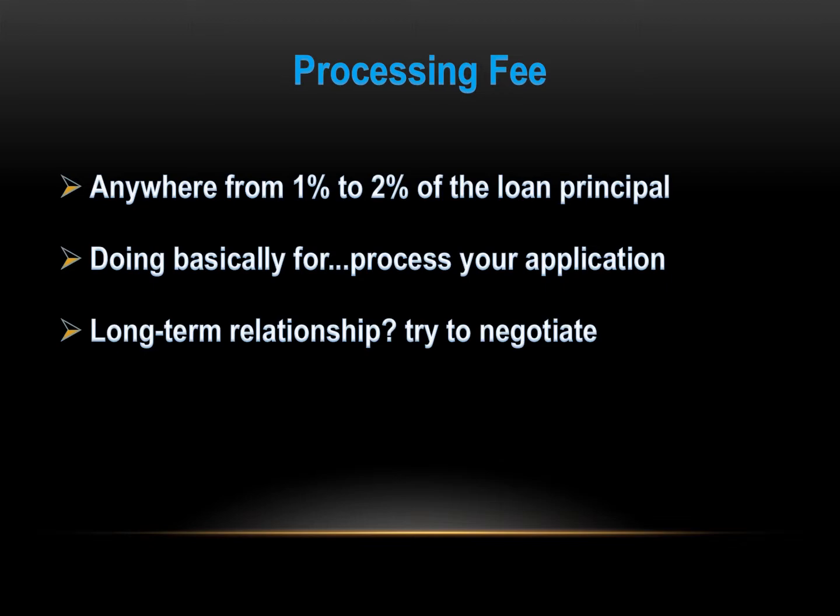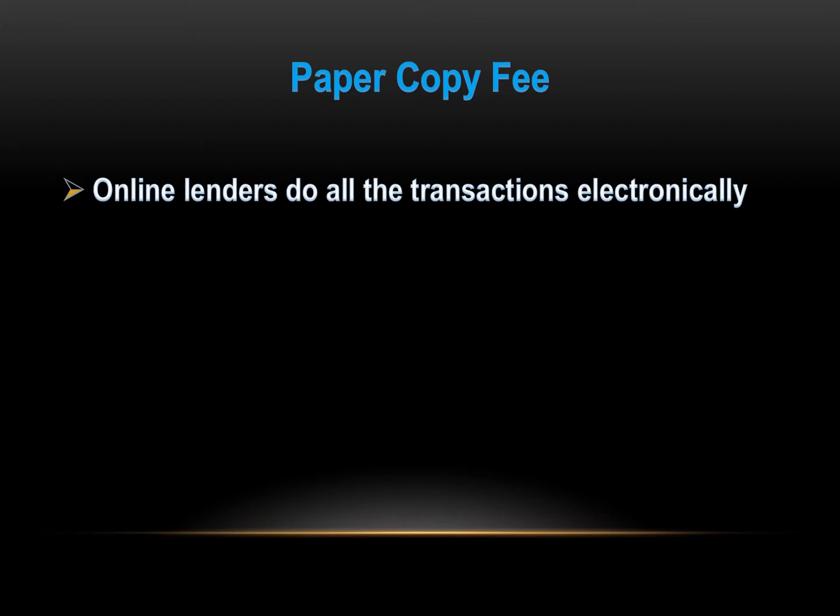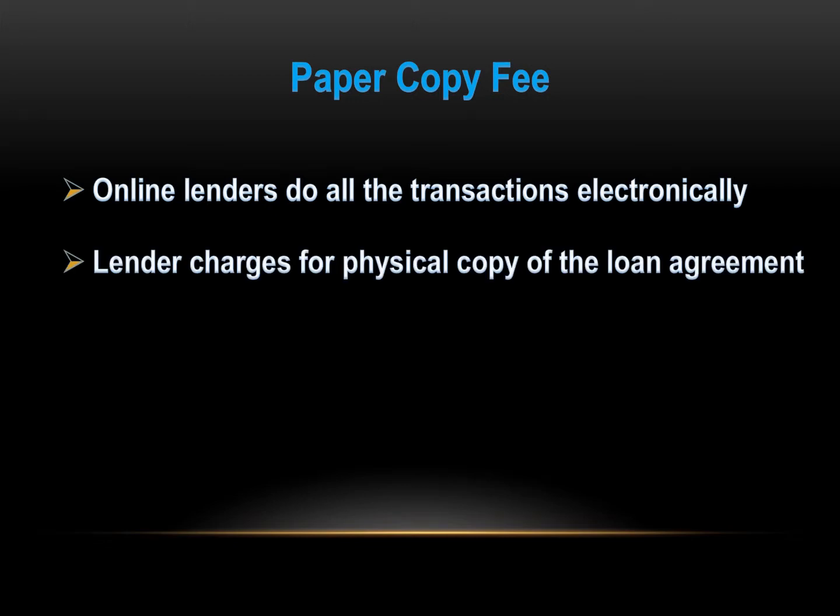Paper copy fee. When you deal with an online lender, they would expect that you will do all the transactions electronically. So, when you request a physical copy of the loan agreement for your records, the lender will charge you a paper copy fee. Some borrowers would rather pay this fee because they are uncomfortable with using e-signatures on official documents. If you need a paper backup for your loan documents, you'll have to shell out a fixed $10 per copy.